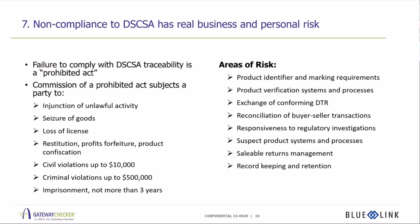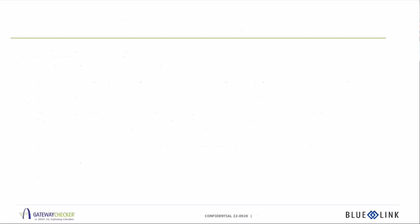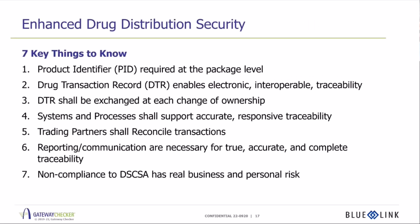Okay, we covered quite a bit. It's 22 minutes from when we started, according to my time clock. And let me summarize the 7 key things to know about the enhanced drug distribution security. The product identifier is required at the package level we talked about. The DTR is the key enablement for traceability. The law requires that that be exchanged at each change of ownership.